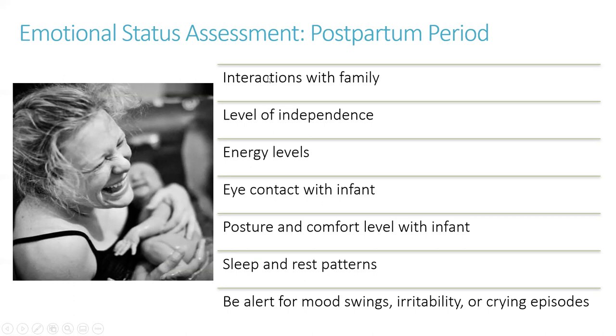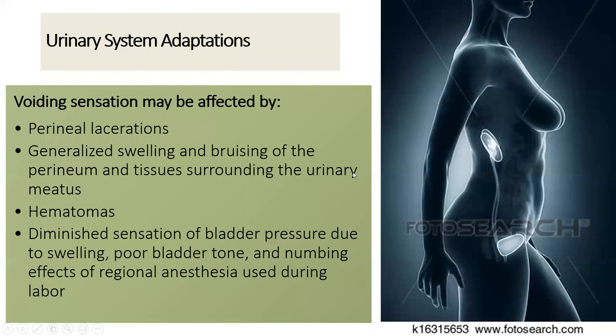And we want to be watching for extreme mood swings, irritability, and crying episodes. This is common in the first couple of days. We expect it, and maybe even prepare her and her partner that she may have this big hormone shift. As she suffers from being exhausted after the birth, and then is up through the night caring for this newborn, she may see more of that, and it's perfectly acceptable. We'll talk about when it becomes outside of the norm.